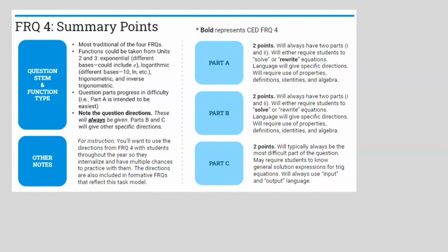So looking at FRQ 4, this is going to be a very traditional FRQ. It's going to be a pure math question. The functions are coming from units 2 and 3, so they could be exponential, logarithmic, trigonometric, and also inverse trigonometric. So just put a note there not to skip the inverse trig stuff, because it's still important. It could come out in an FRQ.